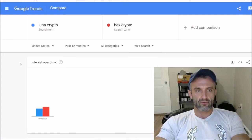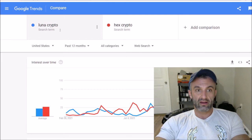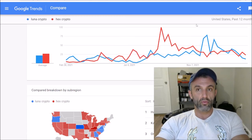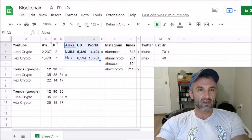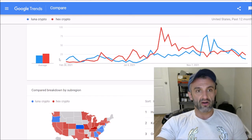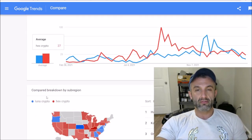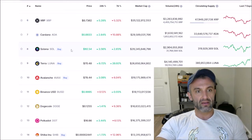And when you look at the web for the United States, we also see this as Hex being ahead. So this is kind of interesting. This is Luna Crypto and Hex Crypto searches on the web. Yet the sites here are ranked very similar, but they're off by about 1,200. Hex's website is not quite as popular as Luna's website, but when you come to search volume, there's actually more search volume in the United States over the last 12 months for Hex than there is Luna. And that's with the handicap of not being ranked, right?